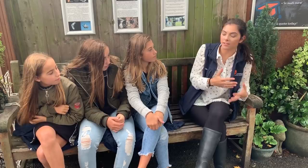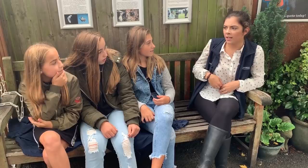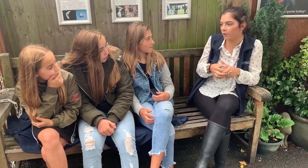So do real owls feel the cold? They do feel elements of the cold, yes, but that's why they've got all their lovely fluffy feathers to keep themselves nice and well insulated. And when they're in the nest with their brothers and sisters, they will all huddle together for a little bit of warmth. So do owls get tummy ache when they've eaten too much? Not necessarily a tummy ache, but if they eat a bit too much, they will have to regurgitate an owl pellet, which is basically a little ball of fur and bones, the animal that they can't digest.